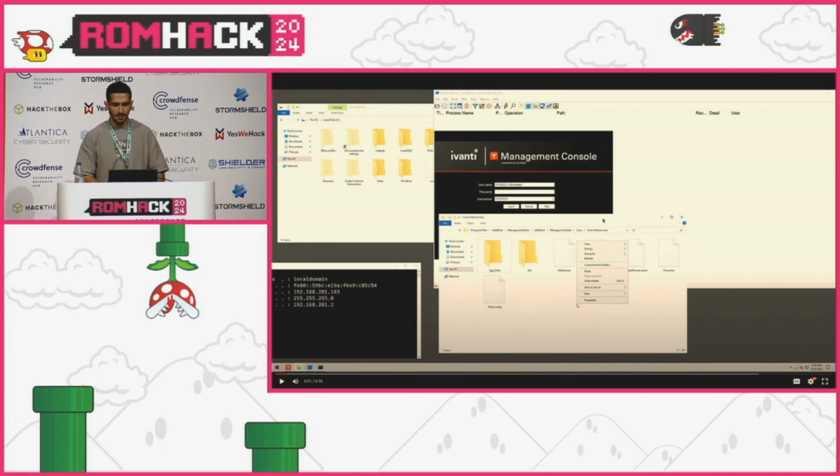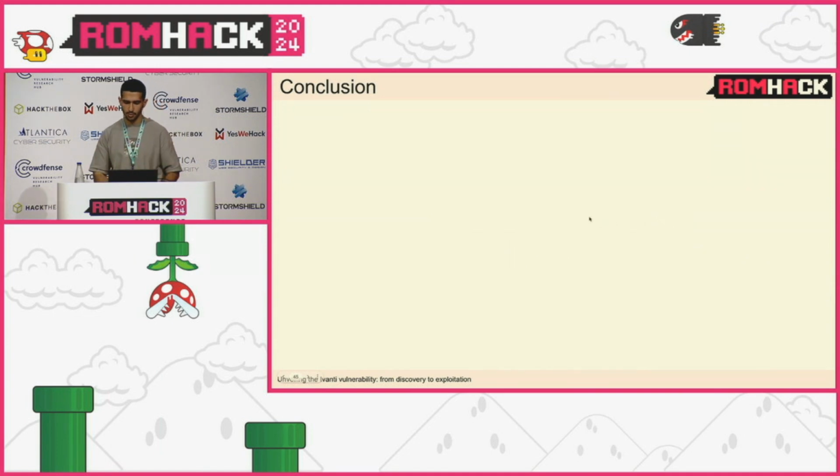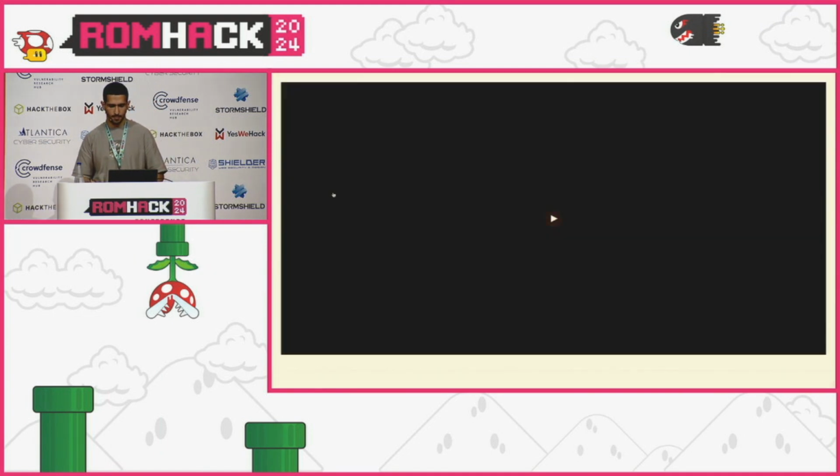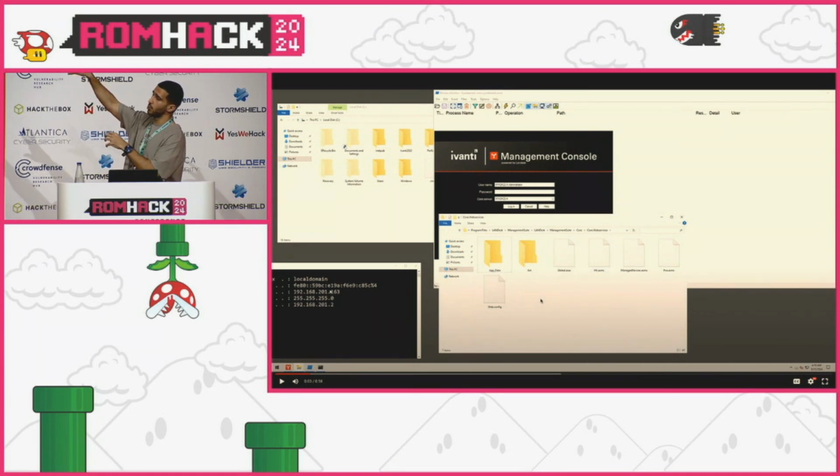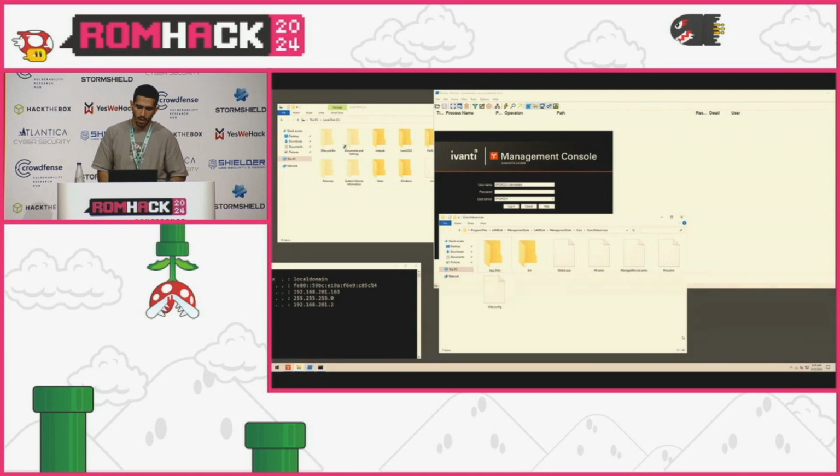But anyways, this is the Ivanti management console. We refresh, and the directory that we're in right now, the Explorer window in the middle, is one of the folders that is exposed on the IIS application pool. So you basically can browse to any of these files that are here. You can see the web config, for example. I'm just saying this is the directory. We refresh. No file is here. This is the target IP, 163.